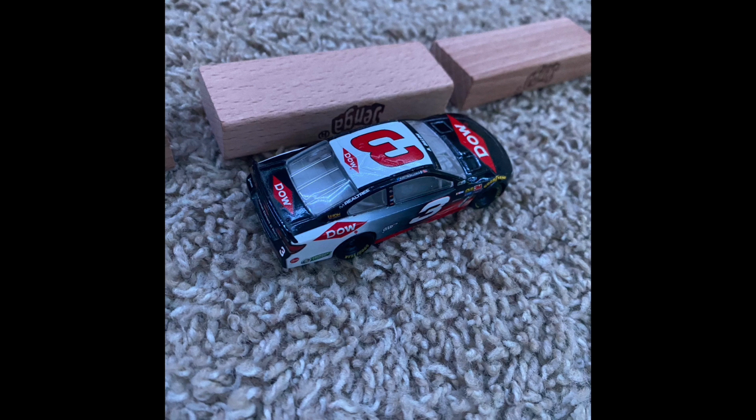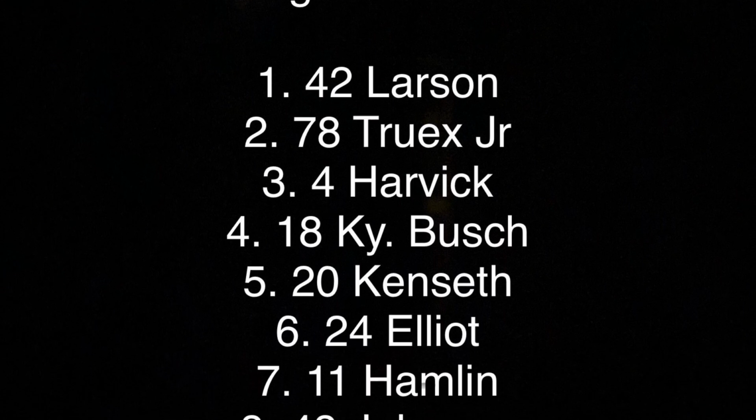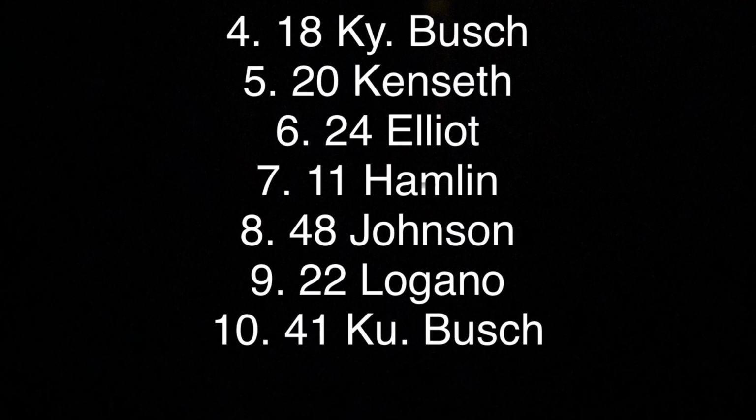The stage would end under caution, with Kyle Larson taking the stage. It would be Larson, Truex, and Harvick, with Busch and Kenseth in the top 5. Some names like Elliott, Johnson, and Logano getting some stage points as well.